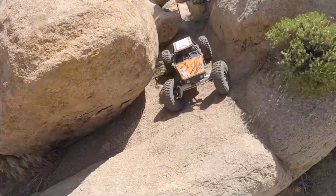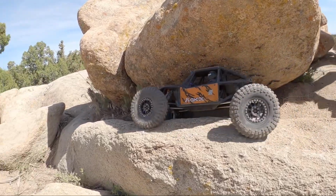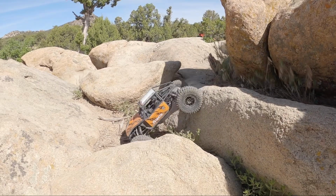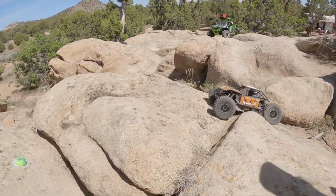This is a really cool part of the course that I enjoyed making part of it, as I did design this course. Swinging around the end under this rock on this ledge, and then you're going to turn down off of it, a little taller than a curb here. So you definitely want to be careful not to end up on your lid.